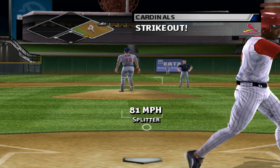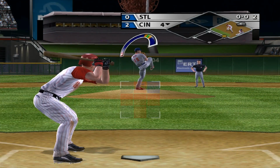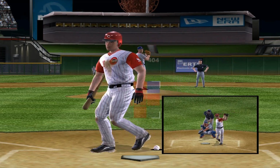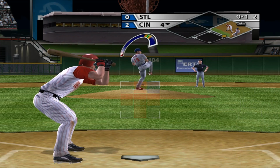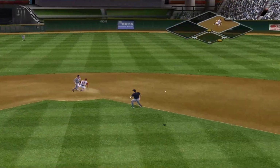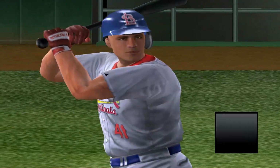Three pitches, three strikes. He swung right through it. Looked like he was right on it, but it looked like he was swinging a sword. Hit towards the shortstop. Got him. After four innings, the Reds lead by two.